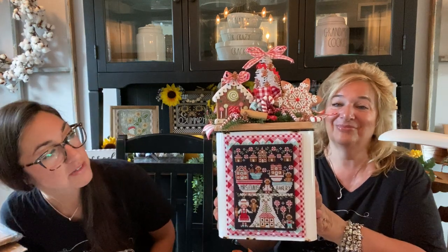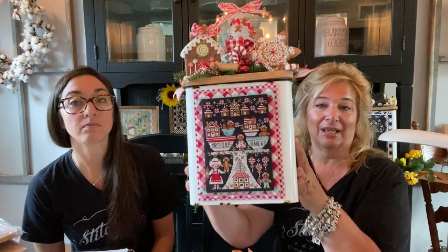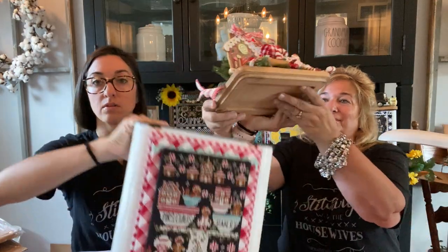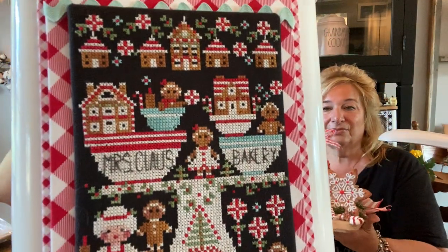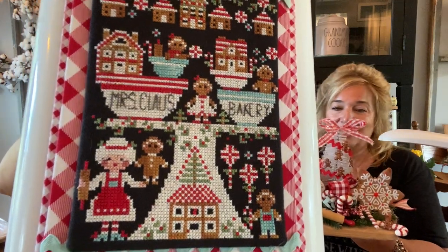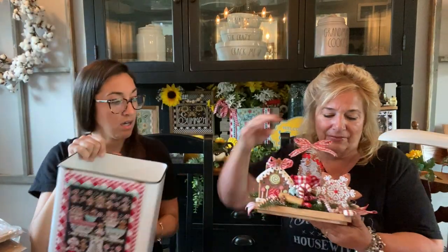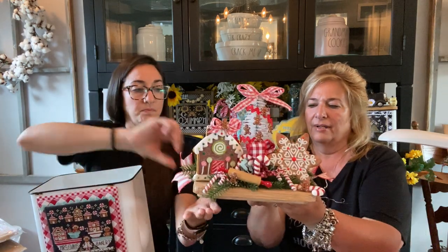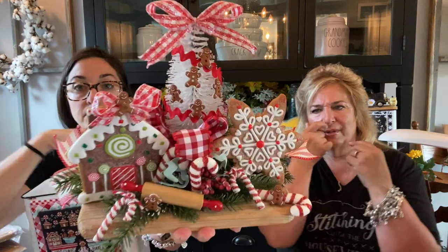Miss Claus Bakery is the next up on the Up on a Pedestal. All of you were wondering when that was coming out. So Mrs. Claus is baking and she's got lots of gingerbread houses. I'm going to take this and show the pattern up close, and then we'll show that. Everybody's like, where did you get all the stuff on top? It all came from Hobby Lobby except for these styrofoam candy canes. And the wreath, I think, came from Walmart last year.